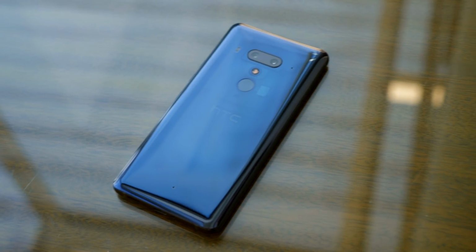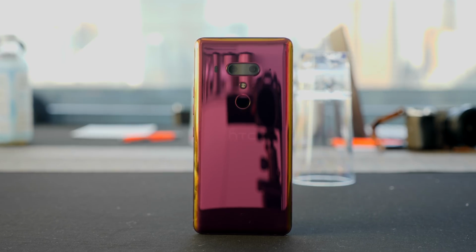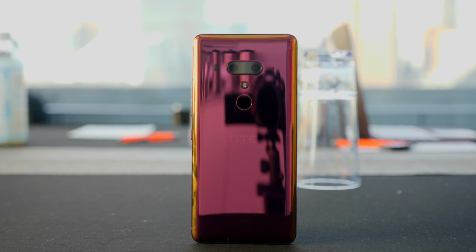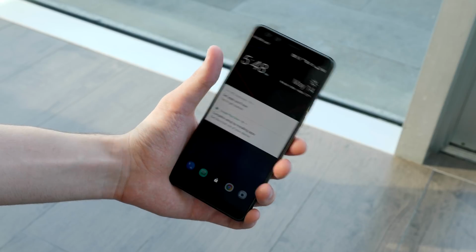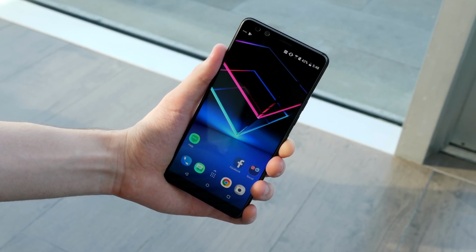of see-through effect. So why the Plus moniker when there's only one phone in the lineup? HTC says it wanted to emphasize that this is a big phone with a big screen, and it is. There's a 6-inch Super LCD 6 panel on board, and like the U11 Plus and most modern flagships, it takes on the 18:9 aspect ratio with a Quad HD Plus resolution.